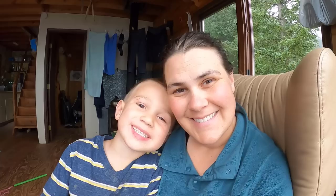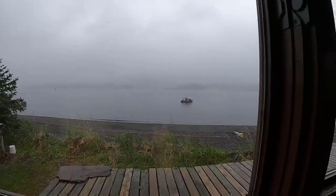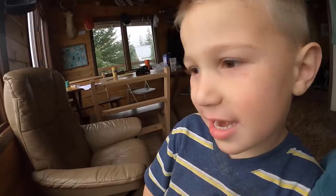Mom, let's take a picture. Take a picture? Yeah, then we know the weather. So we remember. Take a picture so we remember what? The weather. Okay, there's the weather. Rainy, cold, and foggy.